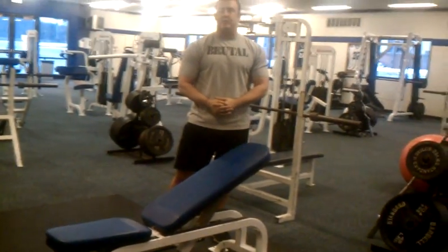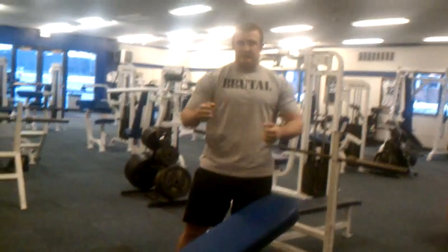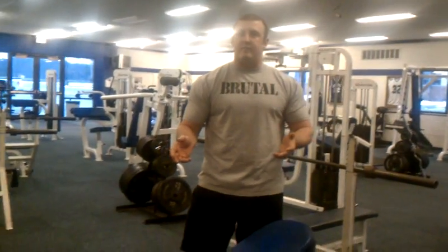So the working sets we want to do in this workout, we're looking for 2 sets at as much weight as we can use for 6 to 8 reps. So whatever that is, whether it's 60-pound dumbbells, 80-pound dumbbells, 150-pound dumbbells, it doesn't matter. You want to look for 2 sets at 6 to 8 reps.